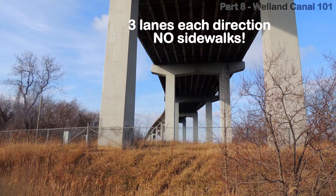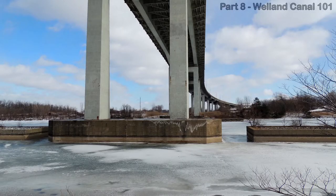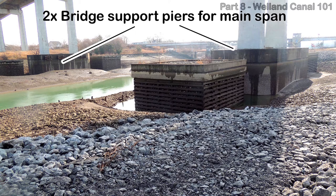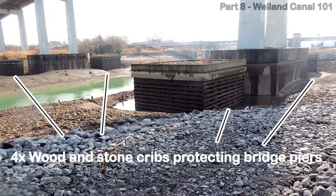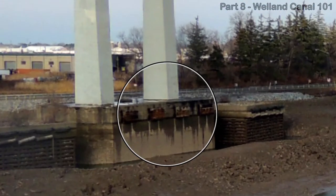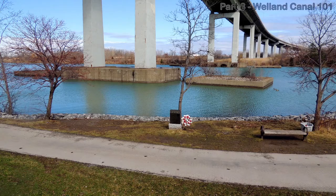At the time the center span was placed, at its core was the largest single piece of steel forged in Canada up till that point. It's about 60 yards long. At the waterline, you can see the two bridge support piers are protected by four wood and stone cribs to prevent an errant ship from damaging the bridge. The bridge support piers themselves also have wooden bumpers as further protection.